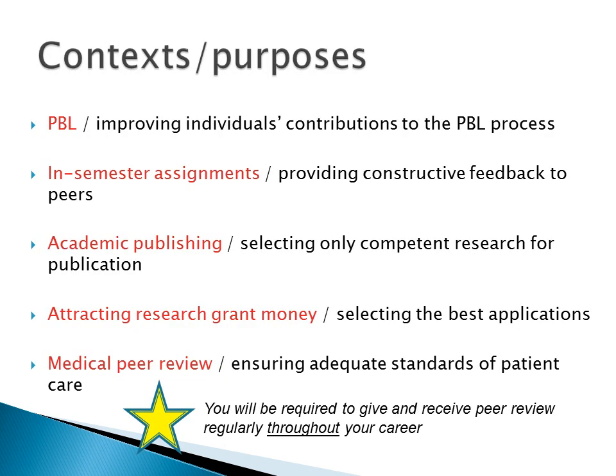So there's lots of ways that you will experience peer review, both yourself receiving it and also giving it. And certainly within medical schools, most schools are using the PBL program, and peer review and peer feedback is a part of that. If you're doing in-semester assignments, many teachers choose to incorporate peer review as a part of that. So students working in teams also get to learn and experience peer review and what it means to learn what a peer thinks about them and their performance in an assignment.